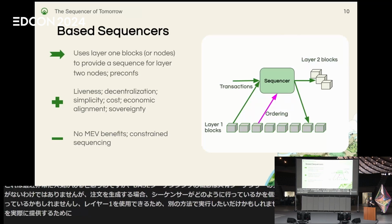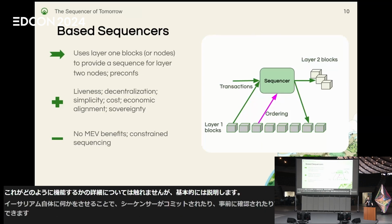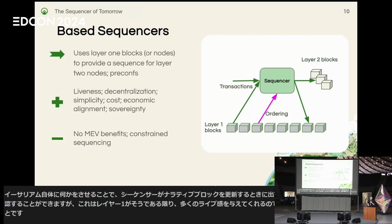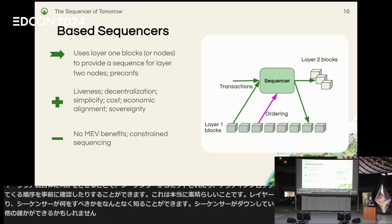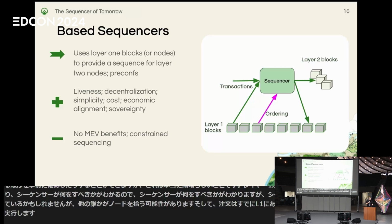And you can do this through a couple of ways. I won't get into the details of how this works, but essentially you can have Ethereum itself do something so that the sequencer is sort of committing or pre-confirming the ordering that comes out when it updates its layer 2 blocks. This is really nice because it does give you a lot of liveness as long as layer 1 is online. You sort of know what the sequencer should be doing. Maybe the sequencer is down, but someone else could possibly pick up the node and run it very quickly because the ordering's already on L1, it's already known. They don't need to do a lot of the work.